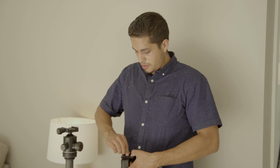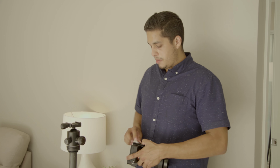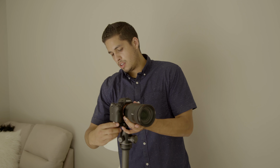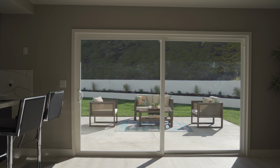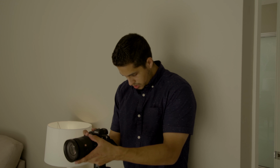All right, guys, so what I'm doing here is I'm trying to achieve a really, really cool look. I'm going to put the camera on this tripod, and although it's on this standstill tripod, we're actually still gonna be shooting video. So I'm gonna focus right here on this wall that you see. I think it has a really, really cool feature. This house really flows nicely inside to out. It has somewhat of a seamless transition.